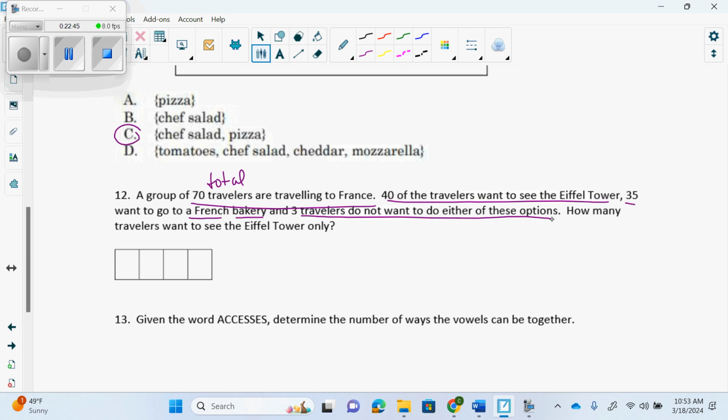So I gave you the singles and the neither. What can I do to get the and? We've talked about this, right? We see how many extra tickets there are. So we can just add those 3 up if we want. We said, okay, 40 put in tickets that they want to go to the Eiffel Tower. 35 put in tickets that they want to go to the French bakery. So some of those people would have put in both, right? An E and an F. Yes? And then the neither, there were 3.